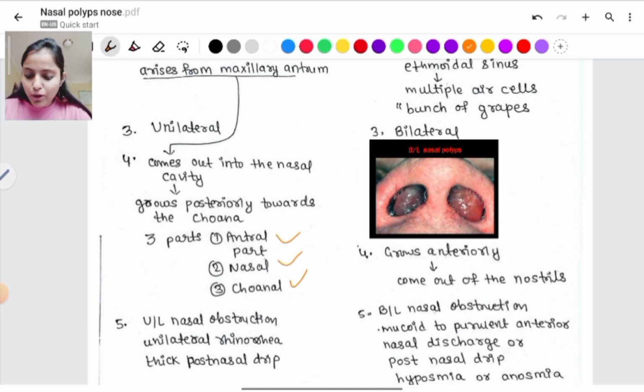But ethmoidal polyps grow anteriorly, so the ethmoidal polyp may come out of the nostril. Here we can see the ethmoidal polyp coming out of the nostril as it is growing anteriorly.